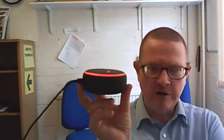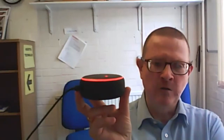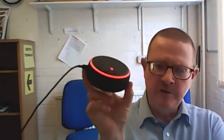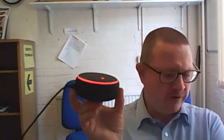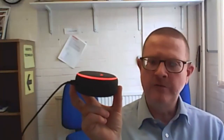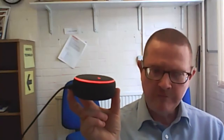And I have a 3rd generation here, which I'm going to show you, which is a little bit more like an ice hockey puck, or like a small tin of salmon or baked beans, one of those very small tins. So this is the one I'm going to be using for demonstration purposes, because I've got it all set up and ready to go. But this particular one, the 3rd generation, is available for sale at the moment at £34. So again, fairly cheap.